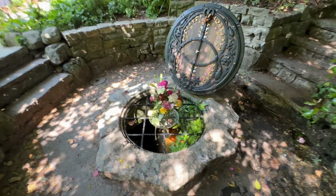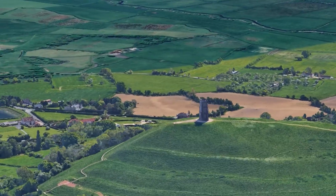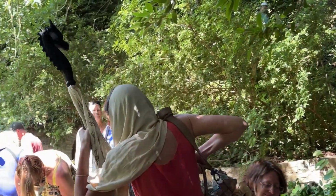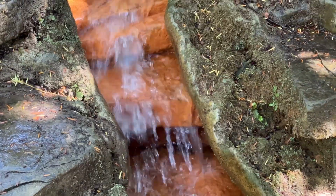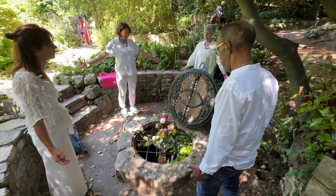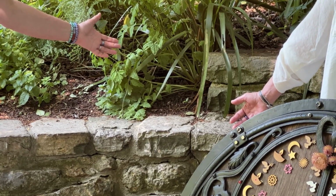The Blood Well. Nestled between two hills in Glastonbury is an ancient spring that has been drawing visitors from afar for centuries. But why? What secrets does this water hold, and why do so many people come to visit?